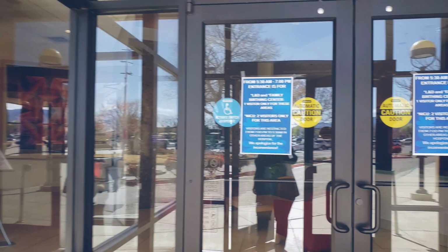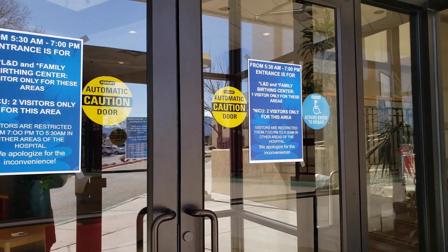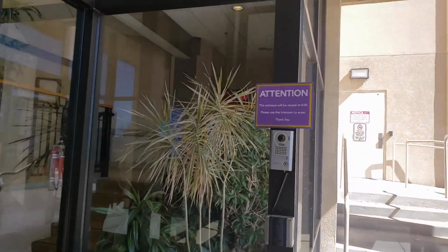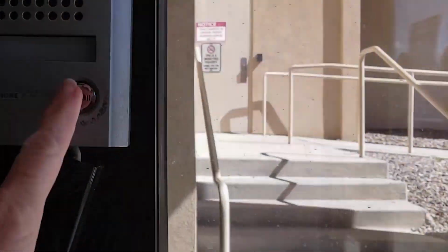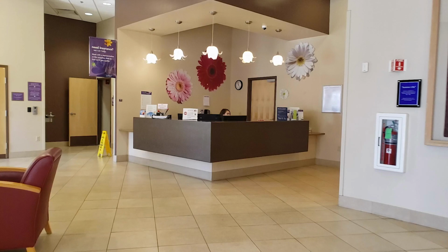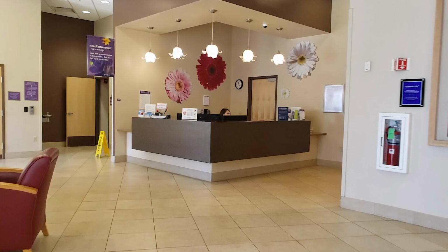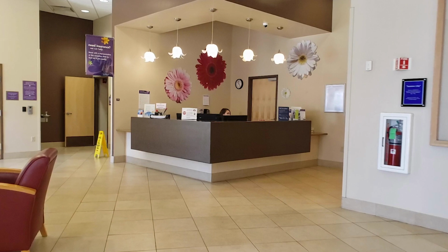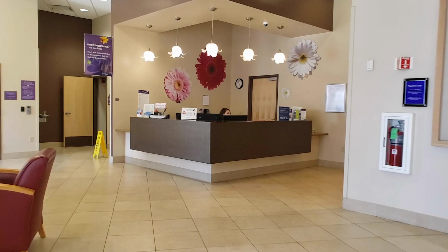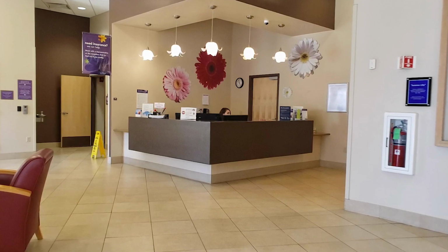24 hours a day, you can get in through the front doors. If it's after 7 o'clock, these inner doors are closed and locked. But there's a purple sign off to your right. You are welcome to ring the bell, and someone will help you. So this is our lobby. During a public health situation like we have right now, we are not allowing people to just hang out in the lobbies as we normally would. So you'll see our lobby's pretty bare. Everyone that's in here is in the patient rooms with their loved ones, and that's what we would expect from you.